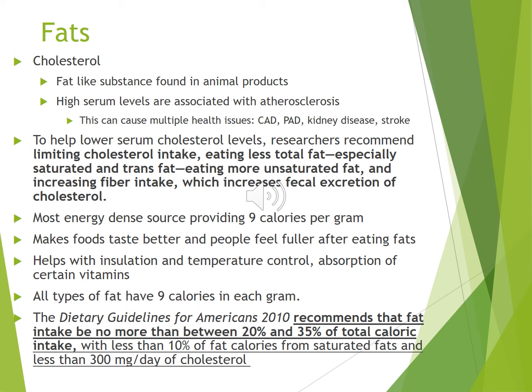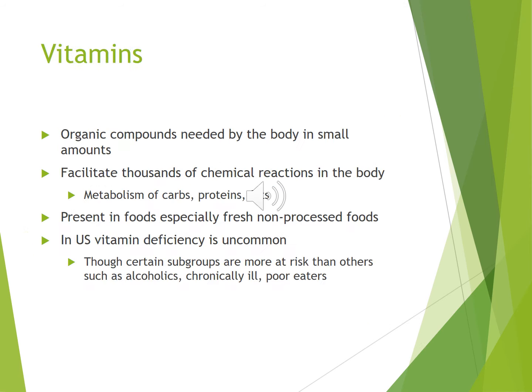The dietary guidelines for Americans 2010 recommend that fat intake be no more than 20 to 35% of our total caloric intake. We're now going to move on to our regulatory nutrients, those micronutrients.